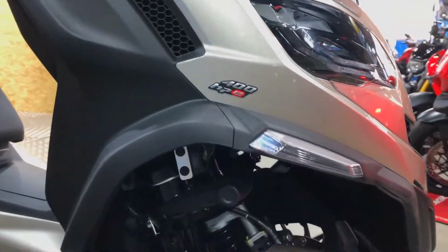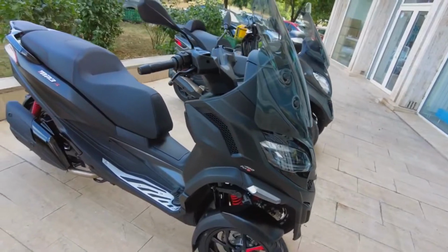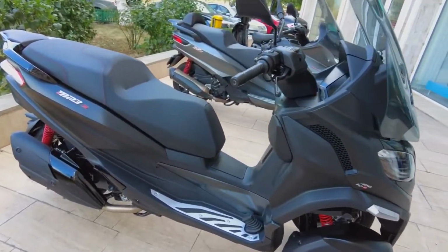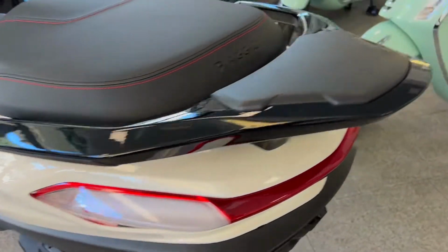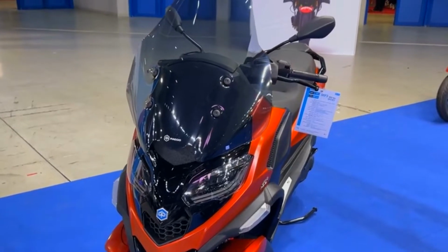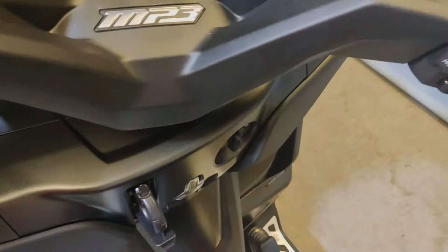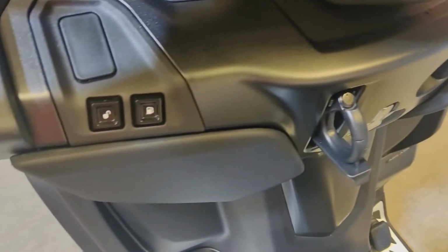Piaggio took inspiration from the automotive industry, with the 400 HPE MP3 leading the pack with its car-like grille and blue and white branding symbol. It blends well with the front bodywork's appearance behind the recessed headlamps, which, in all honesty, does look like the front end of a vehicle that someone overdrove. It's a truly impressive presentation.